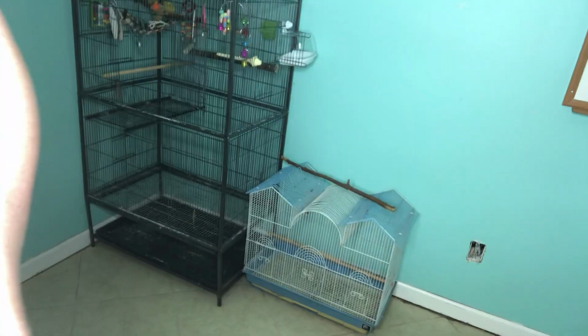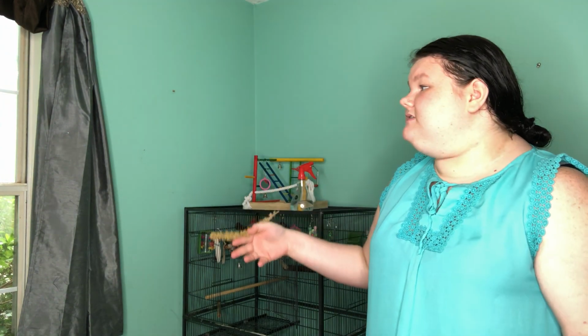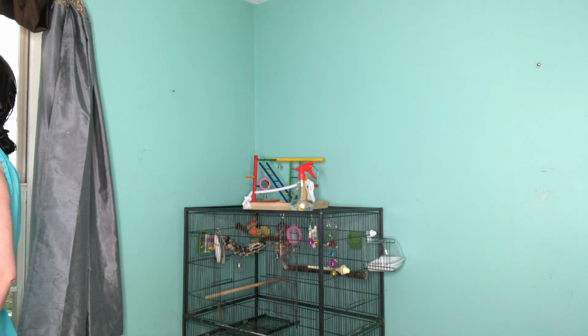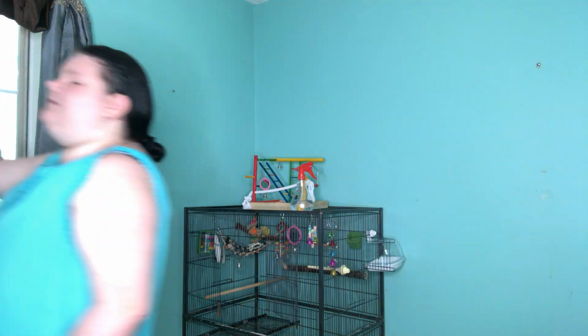Oh yeah, get a small cage to take them outside. I have a little small cage right over here that I use to take them outside in at least once a week, because it is very important for these birds to go outside and have UV rays for their feathers. Come on, step out. Step out. Good bird.